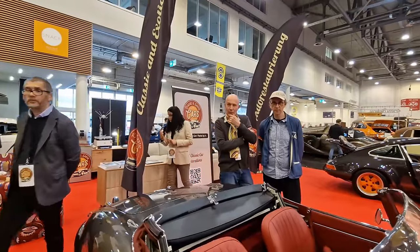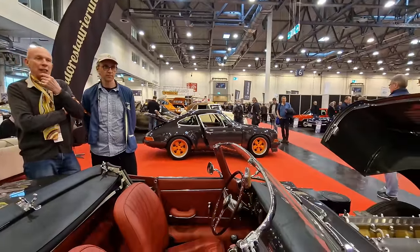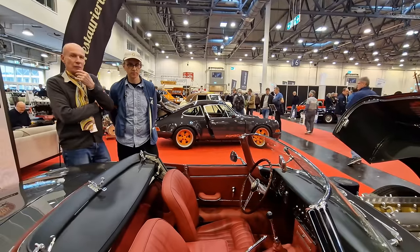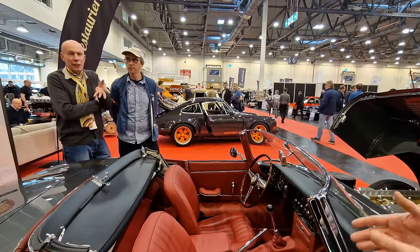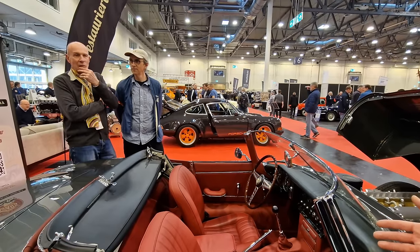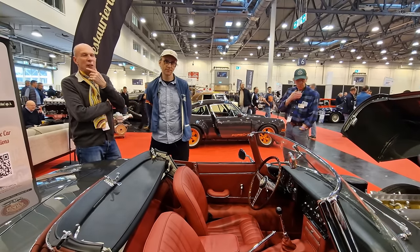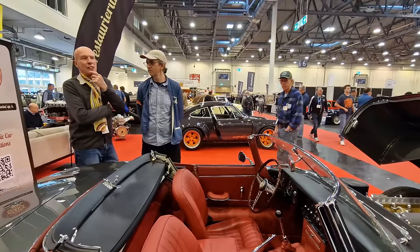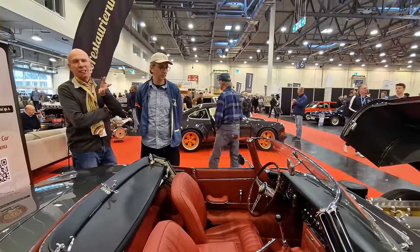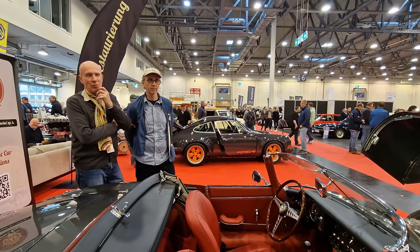How much is that then? 65. 190,000. That includes a car already? Yeah, I've lost £100,000. When you buy a project car, how much is that? 70,000, 80,000? So in England, it will cost you project car plus 350, maybe 400,000.